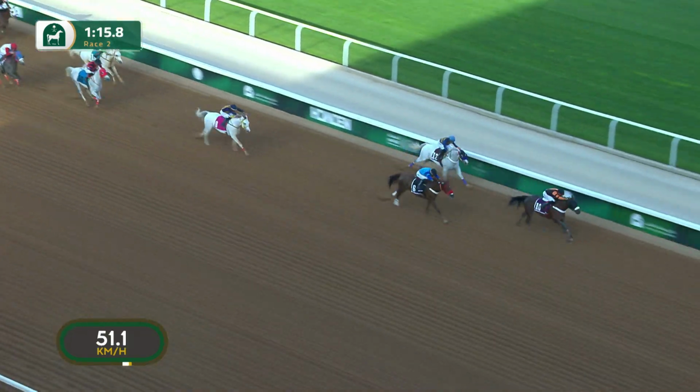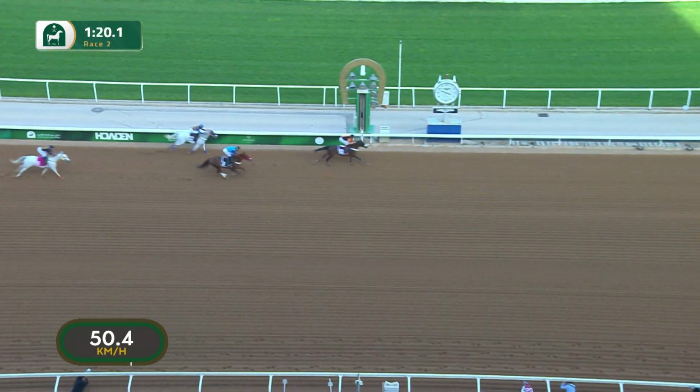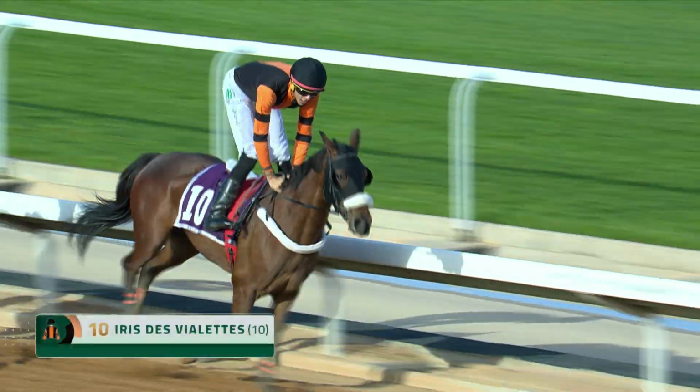The favourite's just looking still away from the rail and is losing ground in the process and racing up towards the line. Iris de Vialet has won it.